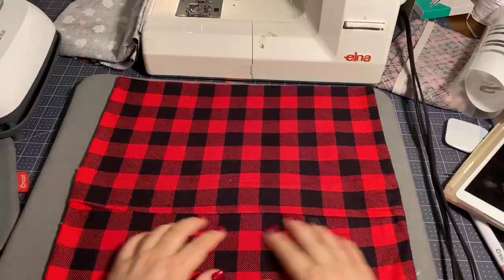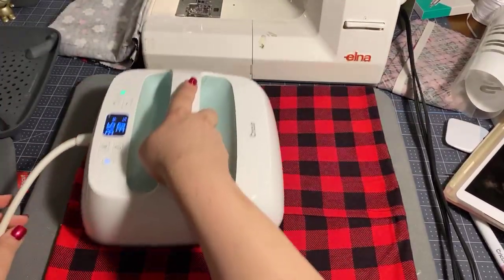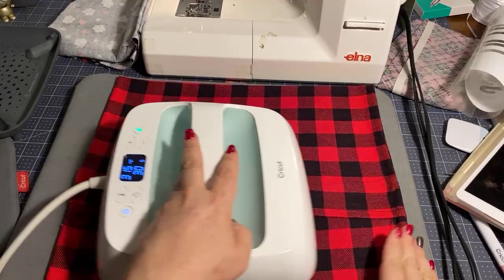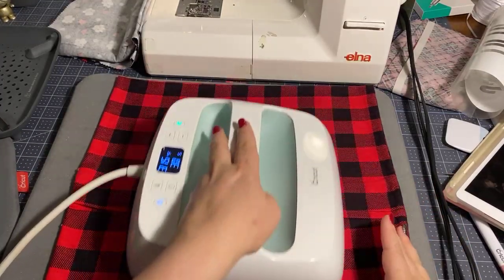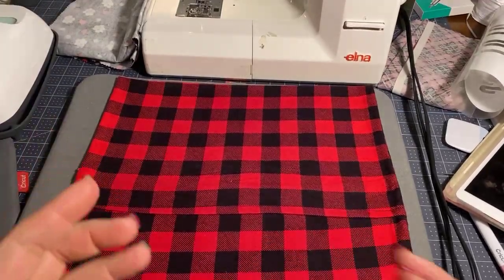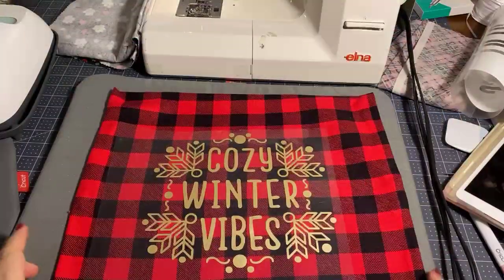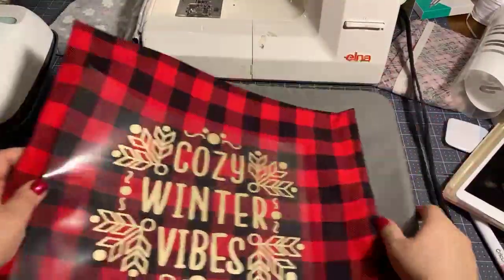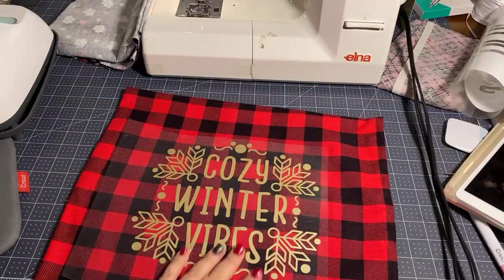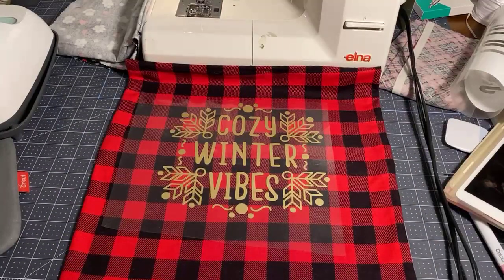Okay, so we're going to flip it over and do the back side, just for 15 seconds. Now, someone asked about the preheating and the back side of it. It just helps the adhesive stick better onto your piece. So we have to let this cool off a little bit.